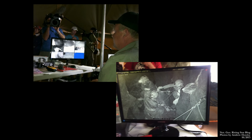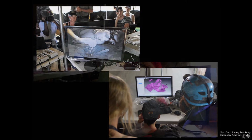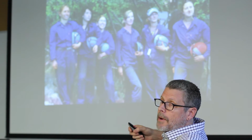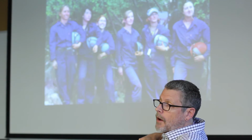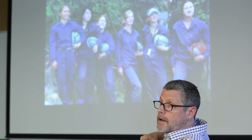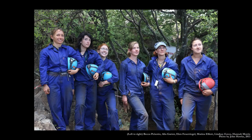And they had to be willing to work in dangerous and claustrophobic conditions, and they had to be small enough to get down into the chamber. And so our solution was to kind of crowdsource it. There's a paleoanthropology Facebook page, and we just put out the call on that page and said, hey, we need help, we need some people. About 57 people from around the world applied for the job, and these 6 women were the best qualified of all the candidates that we got.